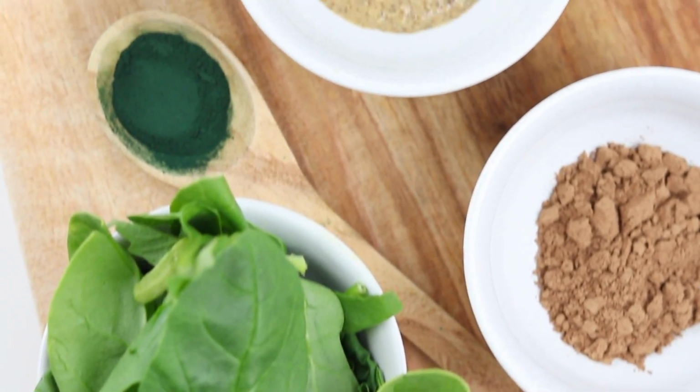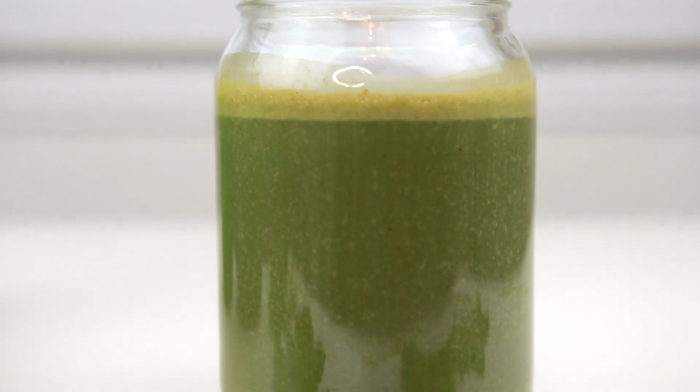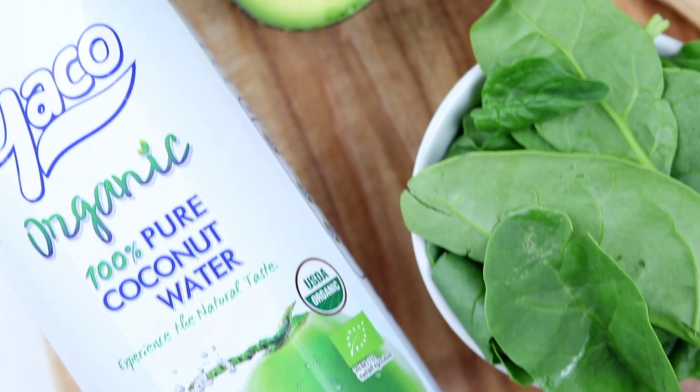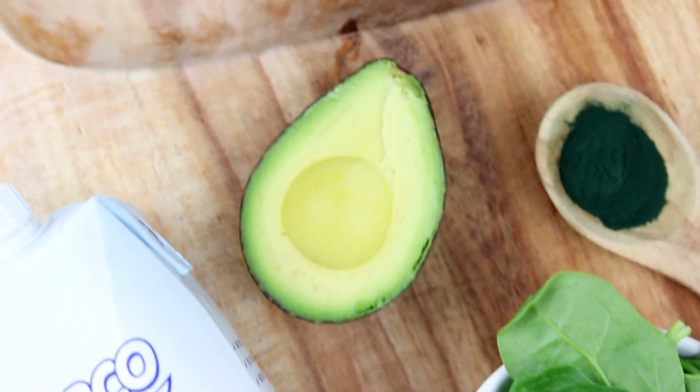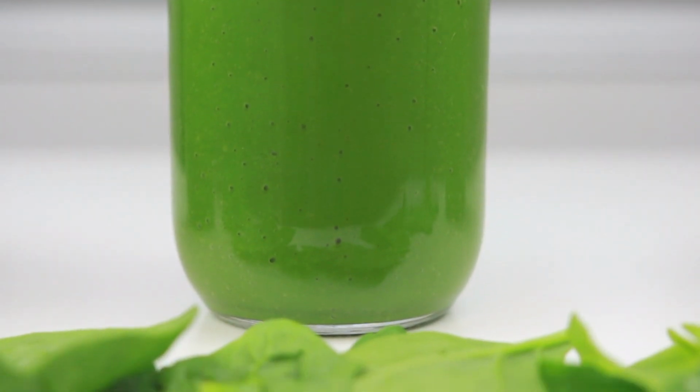So today I'm going to be sharing some of my favorite green smoothie recipes. I really like having these for breakfast because I think having a green smoothie first thing in the morning is a really great way to start the day. And all of these smoothies feature one of my favorite superfood ingredients, spirulina, which takes the nutritional value of these smoothies to a whole nother level.